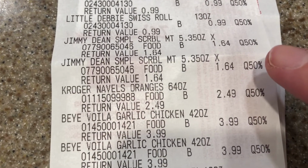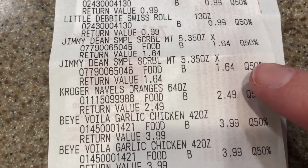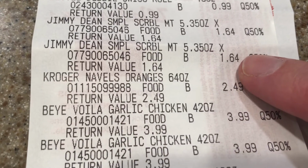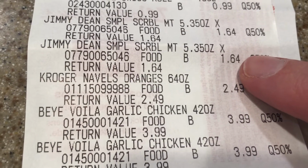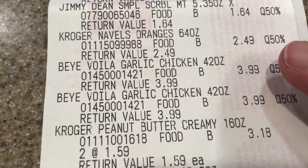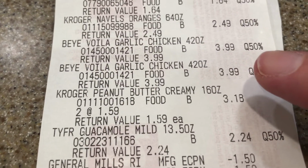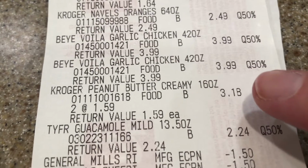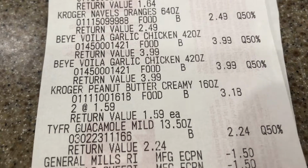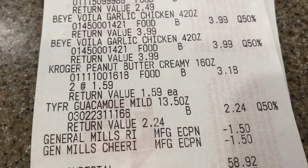Jimmy Dean simple scrambles, those were 50% off. That was $1.64 each. But I also had an Ibotta deal that was 75 cents off each, so it brought it down. My grand total after my Ibotta discount was under a dollar each. Navel oranges, that was $2.49 after the 50% discount. The Voila bird's eye garlic chicken, the family size 42-ounce bags, was $3.99 after the 50% discount. And then the peanut butter I paid regular price for, that was $1.59 each.